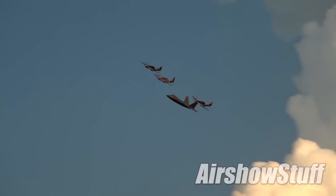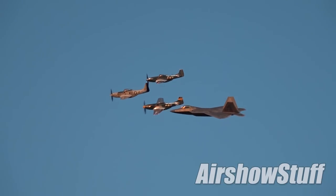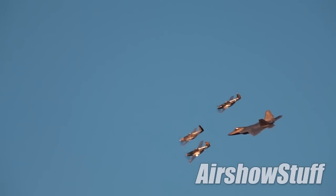One final heritage flight, and this is quite a special one, as the Raptor joins up with no fewer than three P-51D Mustangs.